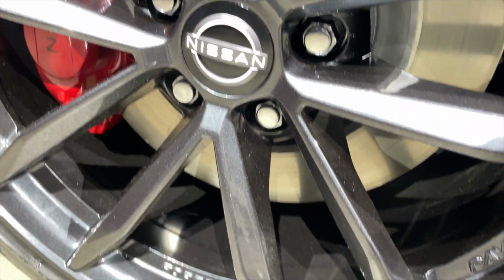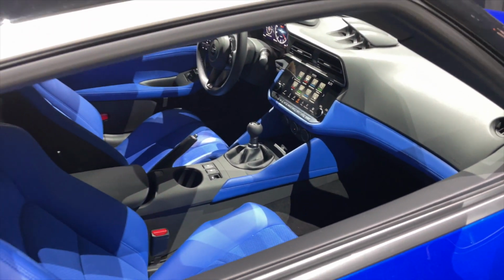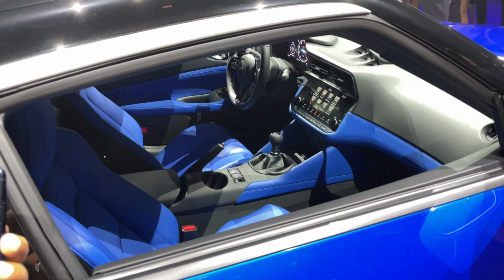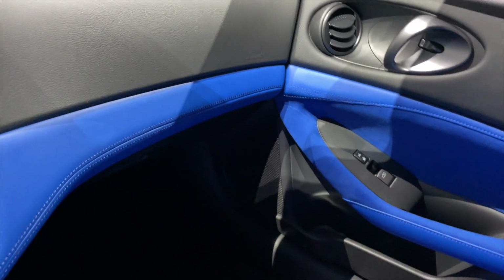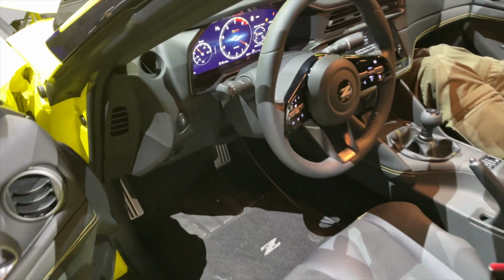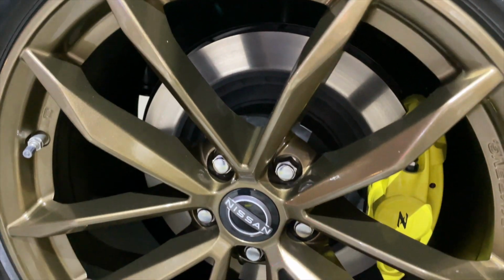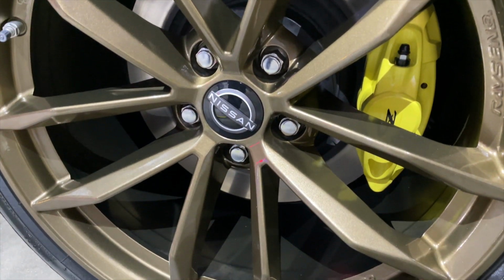As far as the interior, you've got a couple options here. The blue car here has a blue interior, which is really great. It's kind of a 70s throwback. And then the yellow car over that way has a black interior with some yellow striping. Apparently that is some sort of special proto edition. So you will see that there with the bronze wheels. Those are both 19-inch wheels, come with a Bridgestone tire on them.